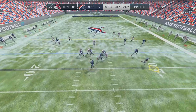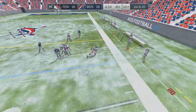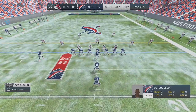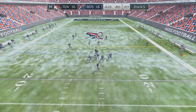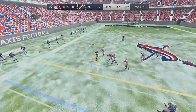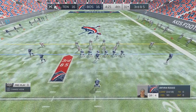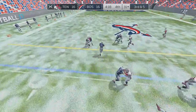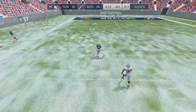He drops back, throws the ball out to the flat on the right side. That gets us to second down. Red 10, red 10. Tonight. Makes the throw. The receiver drops it. As a QB, your guys have to help you out. Sure, bad throws happen, but when it hits your hands, you have to make the play. The runner breaks out of the tackle.